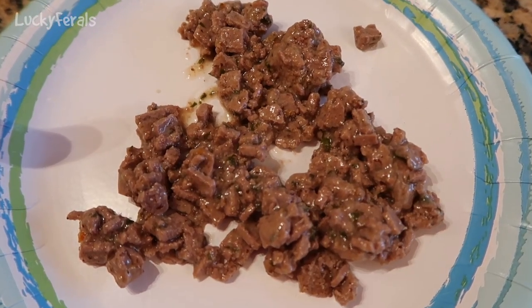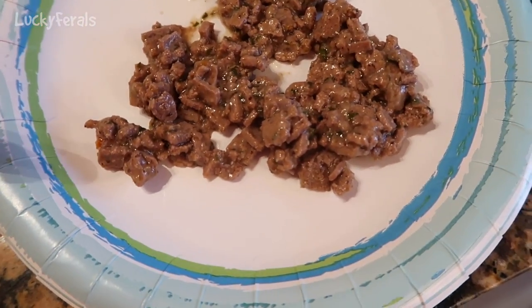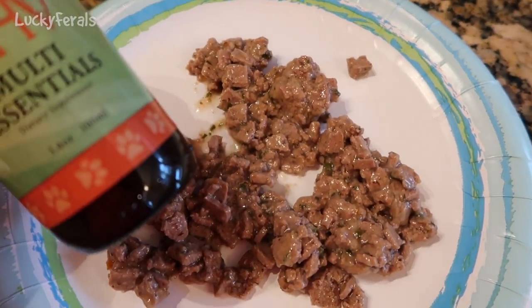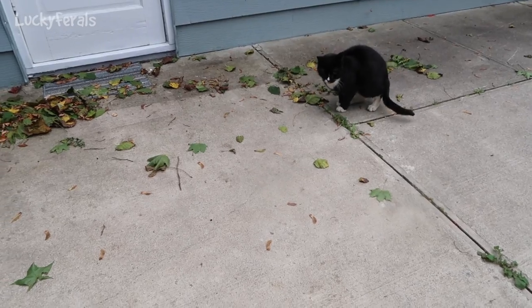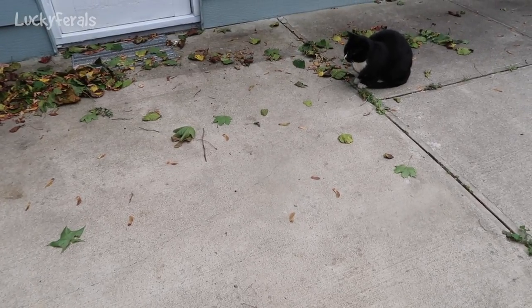I don't have any raw food defrosted for Hydrox, so he's gonna get this Nature's Variety canned food. I'm also gonna put some of these multi-essential drops in his food. Okay, I'm bringing food out to Hydrox, and he almost did the back leg stretch.